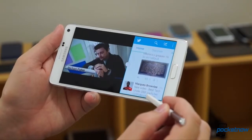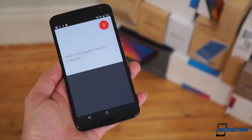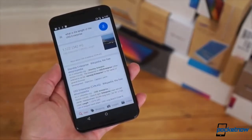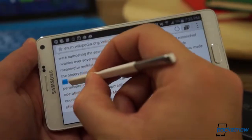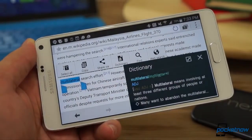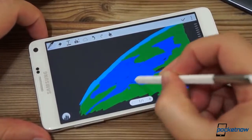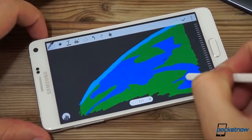The Note's multi-window feature lets you do two or more things at once, whereas the Nexus, for now, confines you to a single full-screen app at a time. The S Pen stylus that gives the Note its name functions as both mini smartphone mouse and artistic implement, backed up by a digitizer that registers up to 2,000 levels of pressure sensitivity.